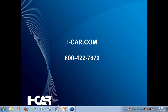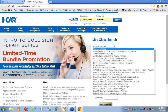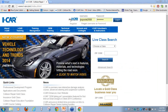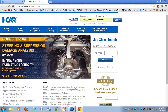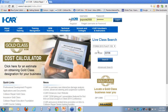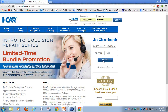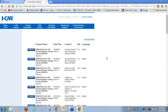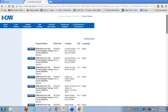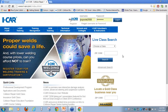I can actually navigate in really quick here if I just jump right over to the ICAR webpage, and all I have to do is choose a class. I'll scroll down to FOR06 and put in my home zip code, which is in Maryland, right outside of DC, and click search, and let's see what comes up on the public search schedule of classes. Well, okay, it's thinking about it. Think about it faster. There we go. So if you were in the Silver Spring, Maryland market area, you'd find that there are a number of FOR06 classes available that folks out in the industry could register for all around Maryland. And it's really that easy to go to the ICAR website, select the course you're looking for, put in your zip code, and see what's available.